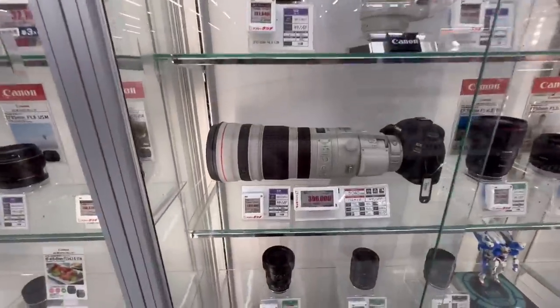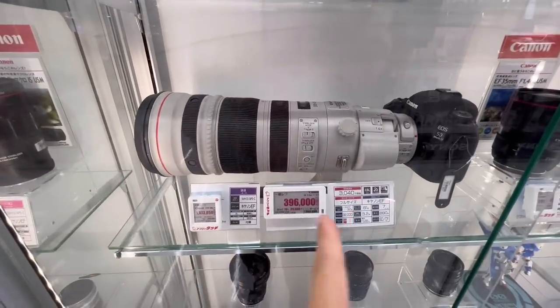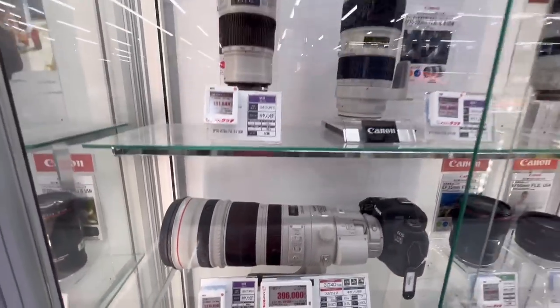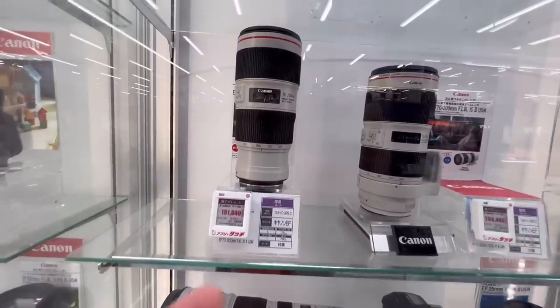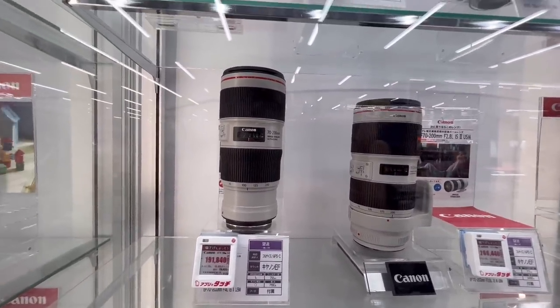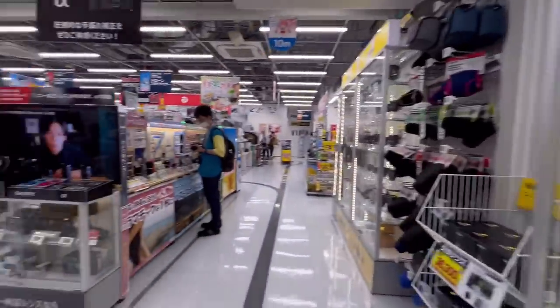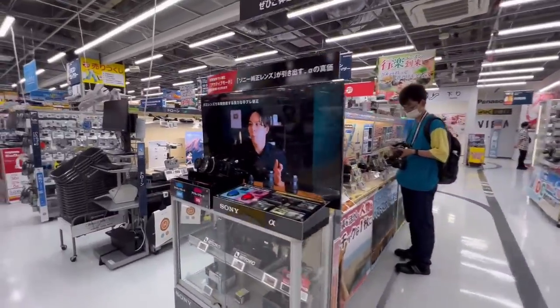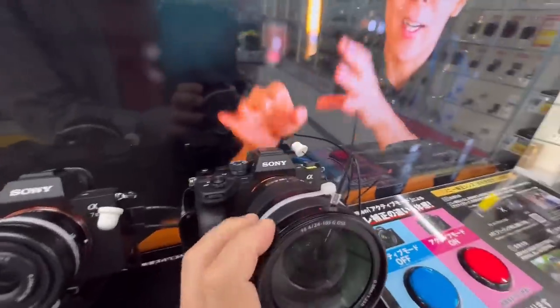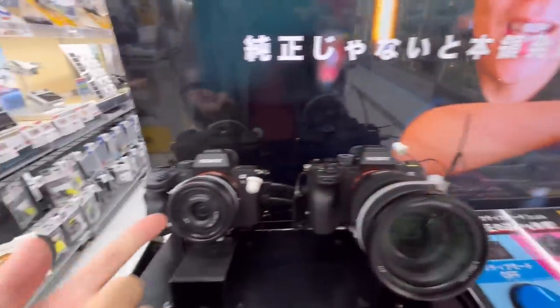Wow. That's a lens. It's worth more than a lot of cameras. Look at the price of that. That's quite a lens. This is almost 2 grand here, the Canon Image Stabilizer Ultrasonic. What crazy technology. Wow. Look at these lenses. Oh my, it's the A7 IV. A7 III right here.